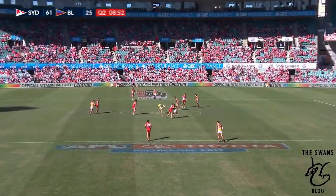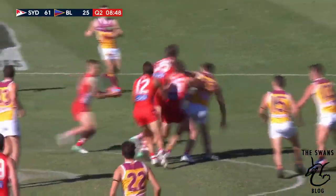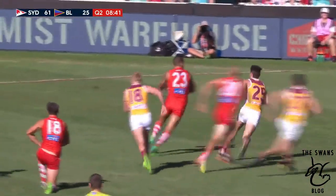Just if you turn a bloke while he's jumping, I reckon that's really dangerous, more so than the dump tackle. We've seen 2 dump tackles penalised. Hanbury out of the middle. Swans need to respond here. Brisbane have kicked a couple of goals, trying to wrest some control back.